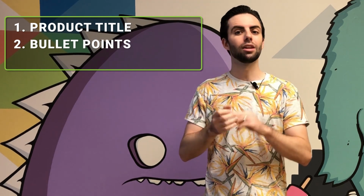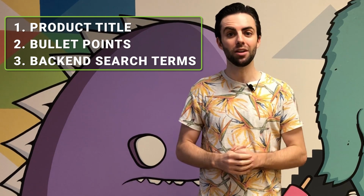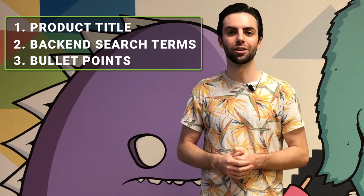Historically, backend search terms have been one of the top 3 things Amazon's algorithm looks at to understand if your page is relevant to the searcher's query. Amazon is constantly adjusting which parts of the product page have the largest effect on your organic rankings. And in the past, the hierarchy went like this. First and most important, your product title. Second, bullet points. And third, back-end search terms. Amazon has not officially announced this yet, but many different sources are saying that back-end search terms are now more important than bullet points when it comes to your organic rankings.